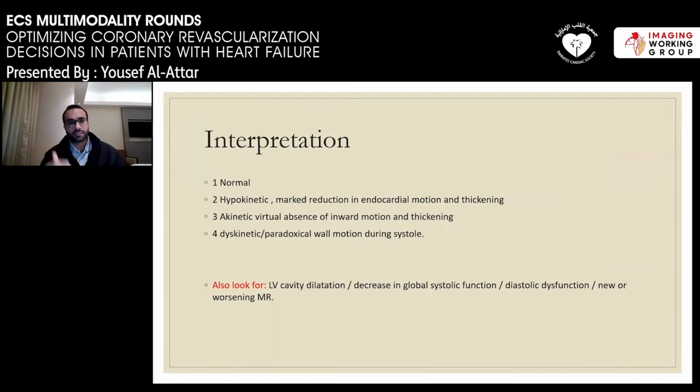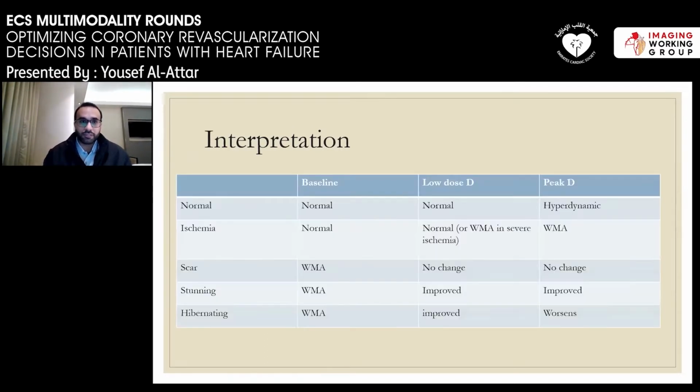And then we study the wall motion abnormalities. Normal myocardium has normal thickening in systole; hypokinetic has reduced thickening in systole; akinetic myocardium has absence of thickening in systole; and dyskinetic has paradoxical wall motion during systole. It's an echo, so we have the chance to look, and we should be looking at the LV cavity dilatation, the systolic and diastolic dysfunction, and if there is new or worsening mitral regurgitation. So this is the table I use to interpret stress echoes on normal myocardium.